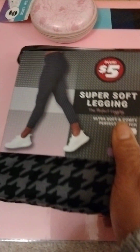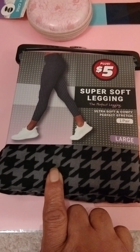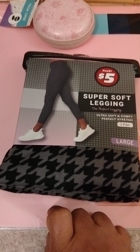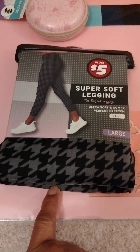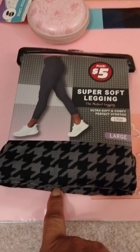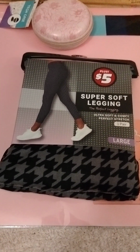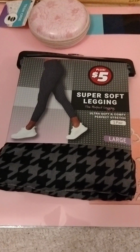And of course I went to the $5 section and I got me some leggings. I was happy to see these. There was another pair that I wanted real nice with flowers on it. They were black and white, I think, but they didn't have my size. They were all small. And then I got some headphones, which my husband already took, and he has them charging because they're wireless in black. I bought it for him.